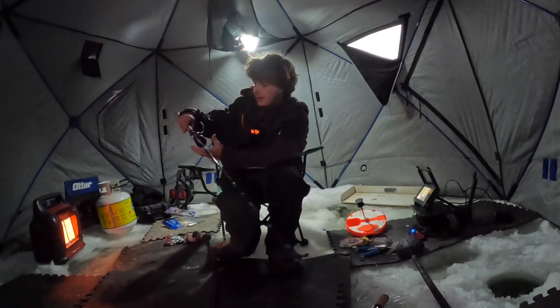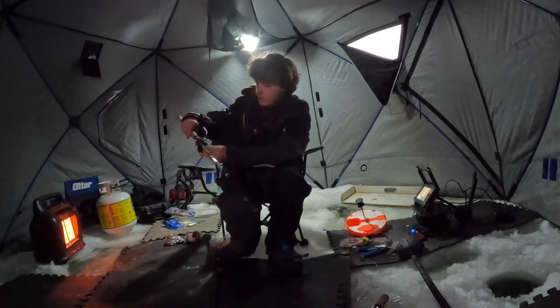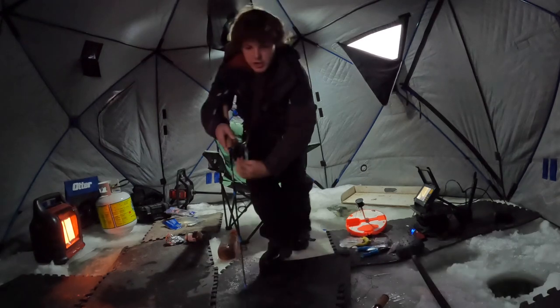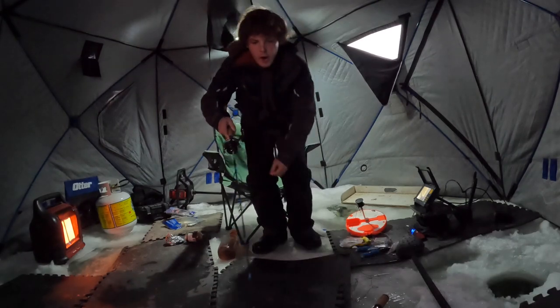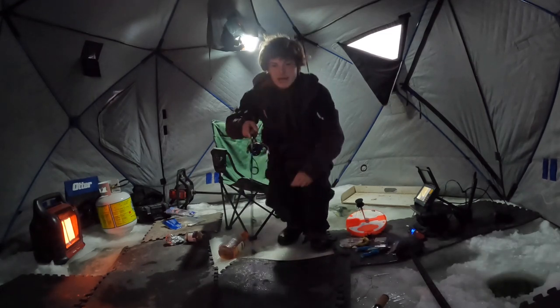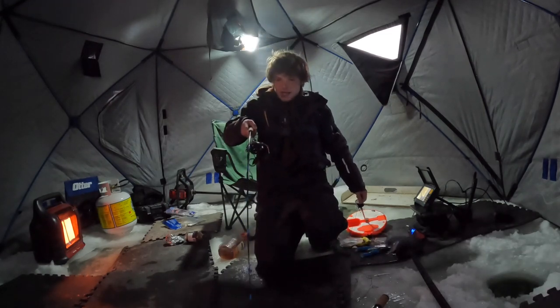Oh, he's still keeping me tight. That's way too loose. Oh my gosh, way too tight now. Look at that rod. As I mentioned before, this is a 4 foot medium heavy rod. Look at the drag, zipping.